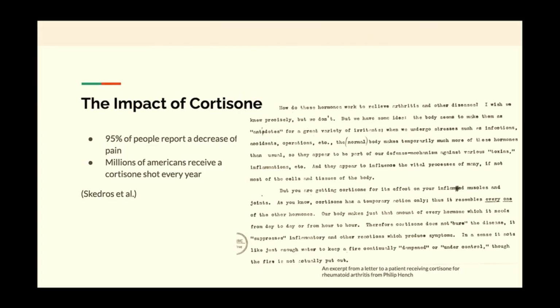So this is an excerpt from my great-grandfather writing to a patient. Now, it might be a little hard to read, but the gist of it is that they had no idea how cortisone worked, which is really funny, but it worked. So if you can read that, the first lines say, how do these hormones work to relieve arthritis and other diseases? I wish we knew precisely.